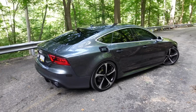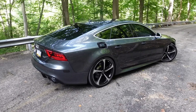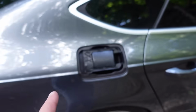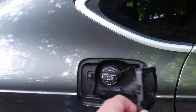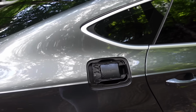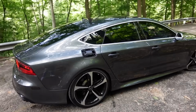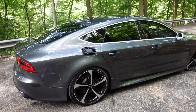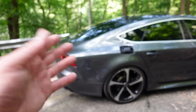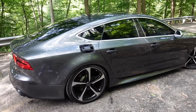Now the main thing about an RS7 is obviously the performance and how it drives and how quick it is and what it sounds like and so on. But we'll address one thing here that I've done a dedicated video on already. This is a common Audi problem. If you're in the market for one of these, or not even an RS7, maybe like an A4 or an A7 or S7, you might end up having a problem with your fuel door not wanting to open. And then the emergency latch not working, and then you're stuck and you can't even get the fuel door open to refuel, and it's horrible.